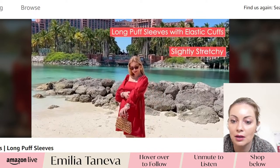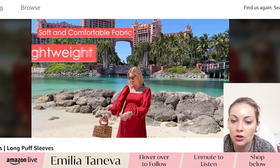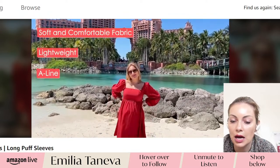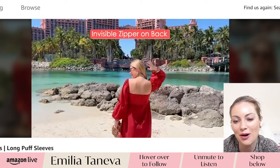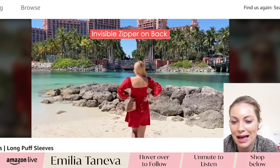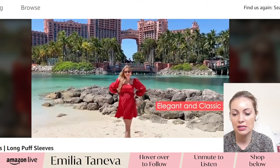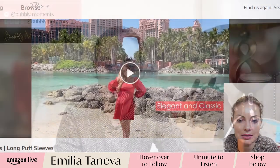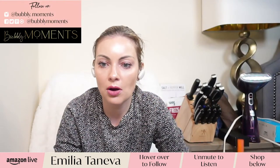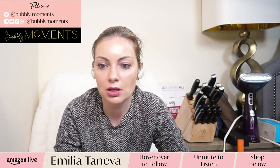Square neck mini dress. It's definitely a little bit stretchy. I'm wearing a size small, so I still was able to fit in size small. Zipper at the back. So the back actually has the stretchiness that I was talking about. Elegant, classic. And let's see a little bit more from the product page and the different colors that you can choose this dress in.